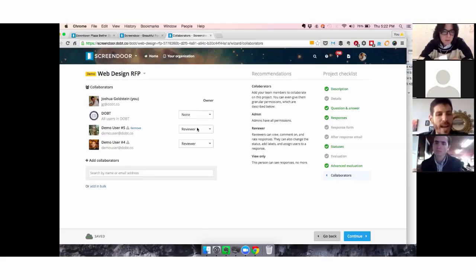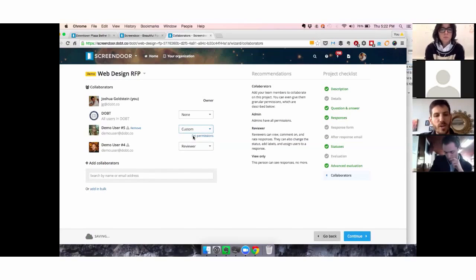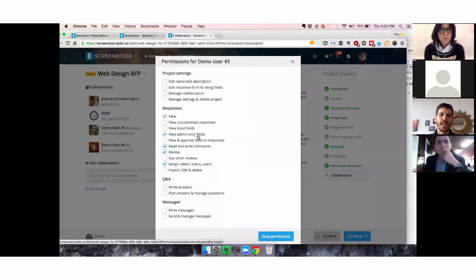Basically here, you're adding in your collaborators. So these are people who you want to be involved in the decision-making process. So you can have reviewer status, where you're assigning folks to make decisions about incoming applications. You can have admin or view only. And you can also have custom. So here you see, again, really granular permission settings so that you can be really sure that the right people are seeing the right information, even when there's sensitive information involved.